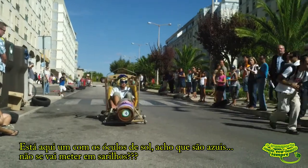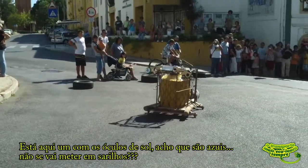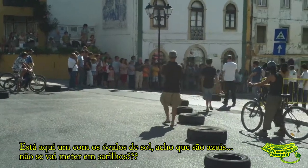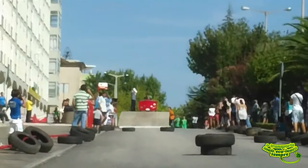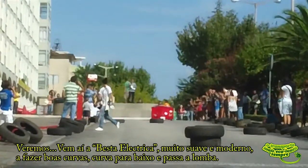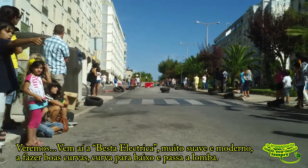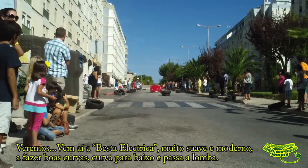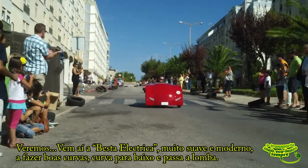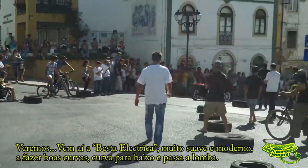Oh, there's a guy. Sunglasses on, I think. He's not getting any trouble there. No, he's getting over. It's going okay. Well, let's see. There's the electric one. It's a very smooth and modern cart, driving on electric power. And of course, for them it's easy. He's making nice curves, going through the corner. He has to jump over that bump. Yes, he does.